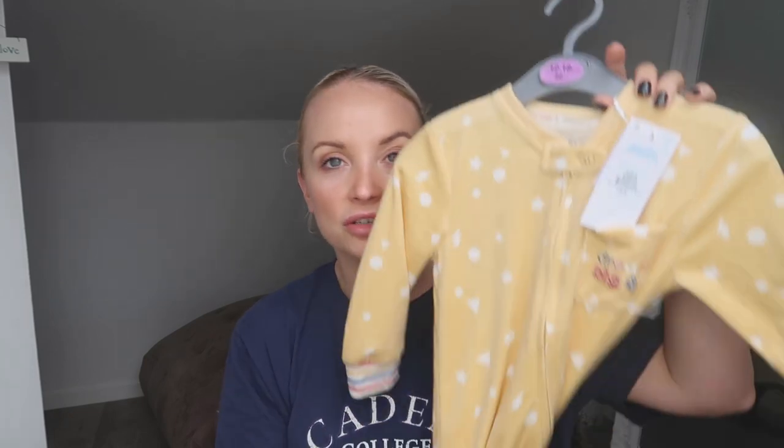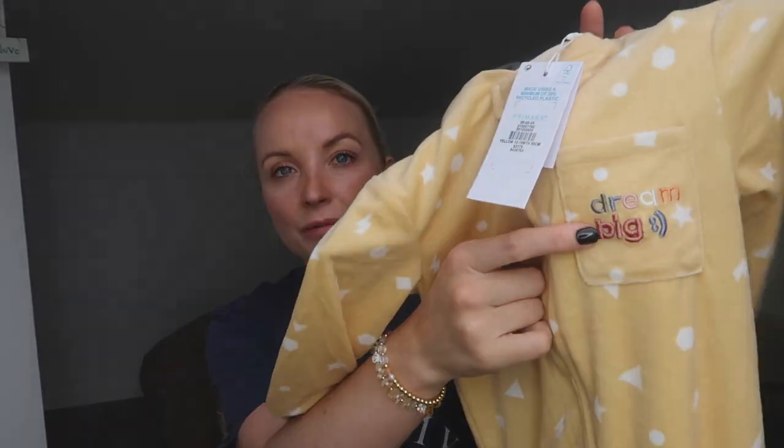So I wanted a zip-up sleep suit onesie for after swimming, because now it's getting to winter, I find it really hard getting him dressed after swimming, putting a vest on then putting his clothes on. So I just thought if I can shove on a zip up sleep suit. The only thing is it's a little bit thin, so I will have to put a vest underneath. I did want something a little bit thicker, but they didn't have it. So it's just this yellow starry square print zip up sleep suit, and it just says dream big on there.